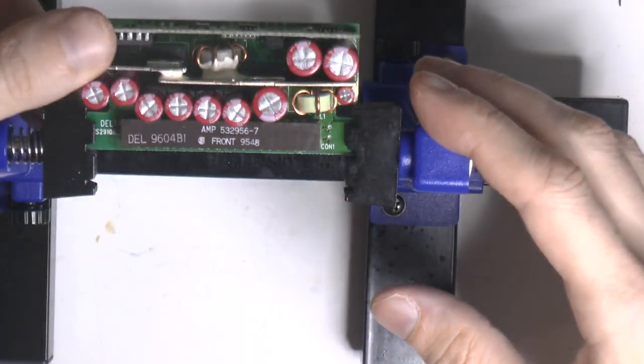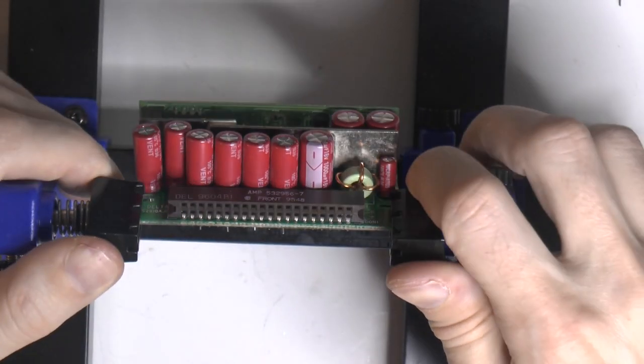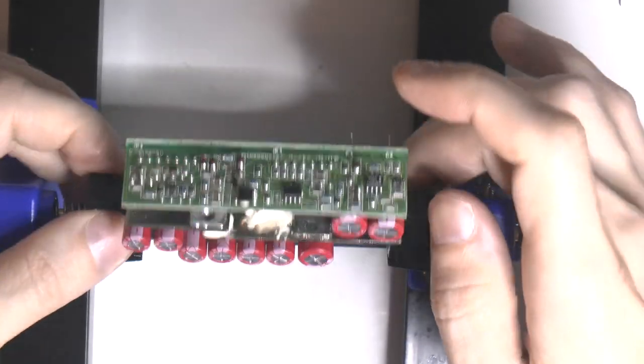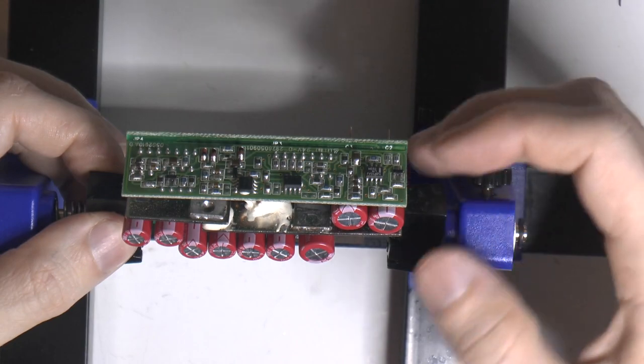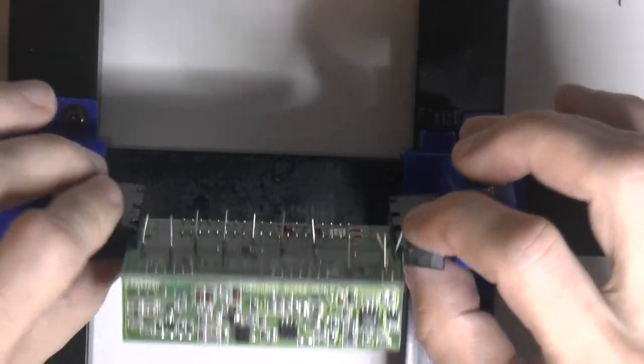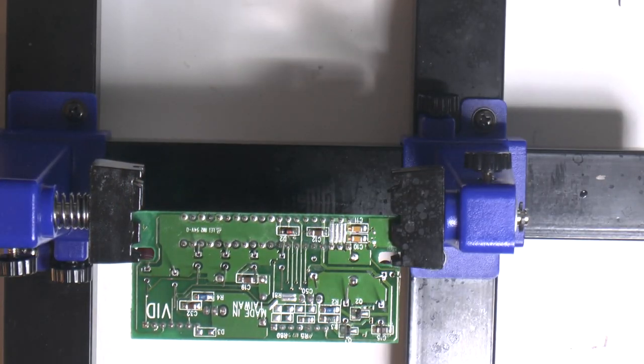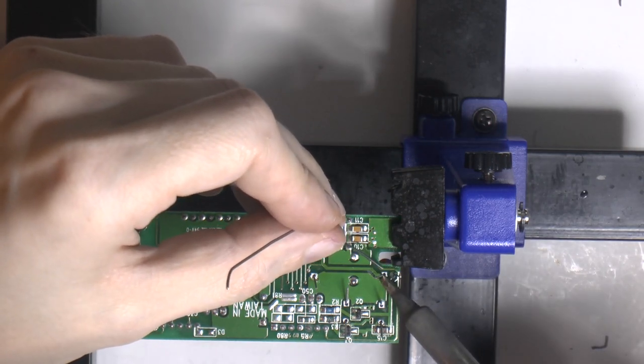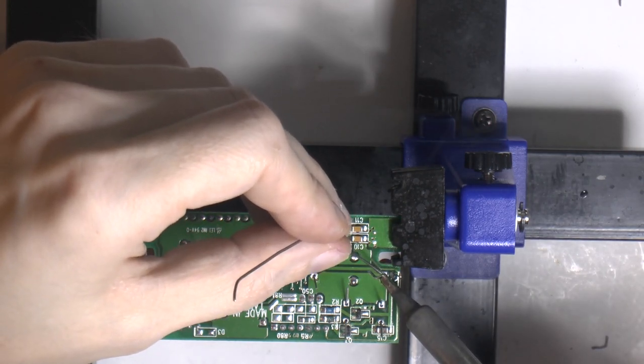So those are all caps in place. You can solder them back. And yeah, orientation is correct. So I'm gonna change the tip on my iron to a smaller one. I think that's gonna be pretty good to get some heat into a pad.